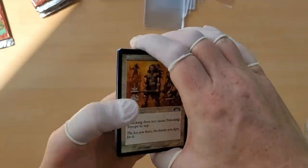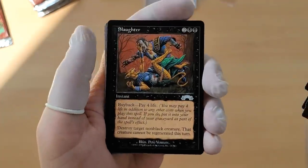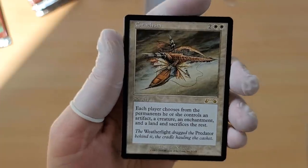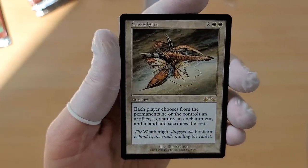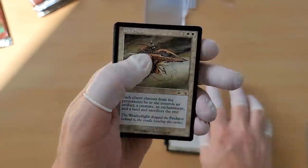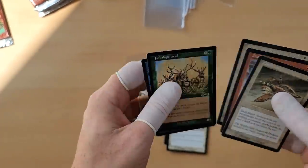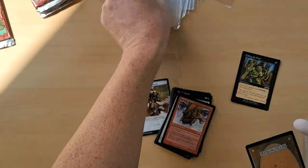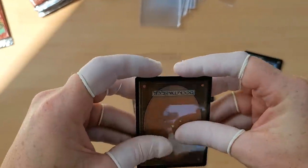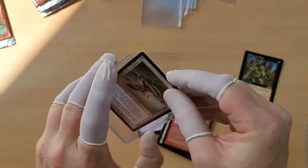Shump. Oh boy, we're heating up. Sonic Burst, Slaughter again, Saber, Cataclysm, cool. Cool pool. Each player chooses from the permanents he or she controls an artifact, a creature, an enchantment, and a land, and sacrifices the rest. I think that's reserve list territory, not positive. Call it in the weak as well. Bada bang. Really, really cool, man. I think Cataclysm's on there too. It might be. I could be completely wrong about this, but that's one card I always thought was neat.